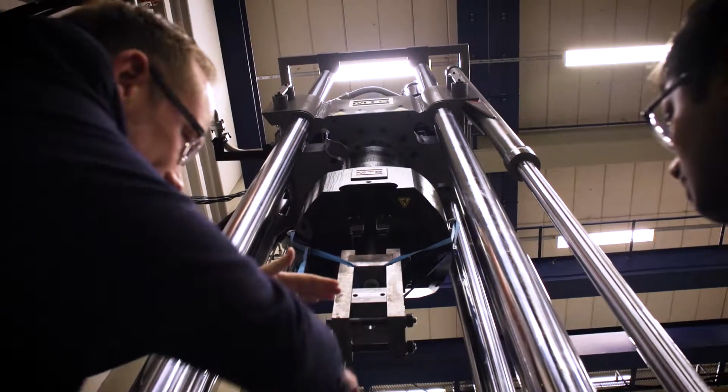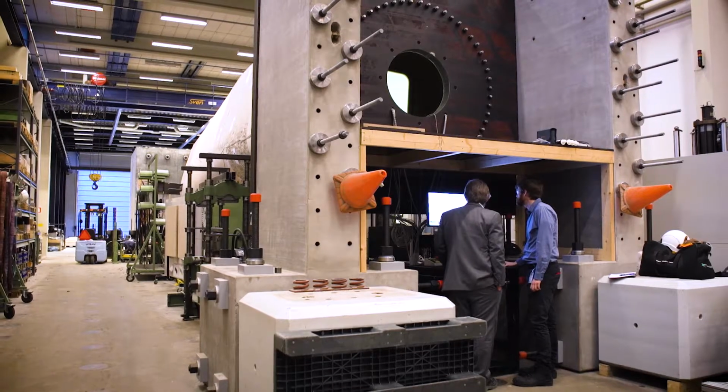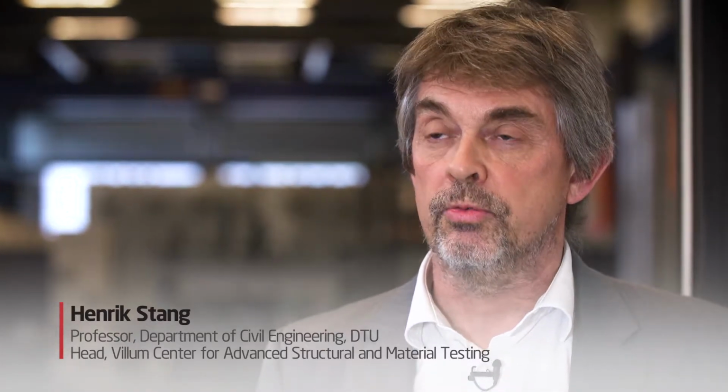It's a common mistake that advanced modeling makes testing and experimentation unnecessary in engineering and science. In fact, it's the opposite. More advanced models require more advanced testing and experimentation to verify the predictions of the models.